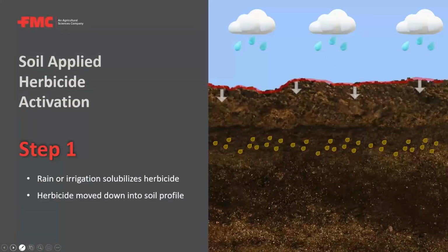So putting this all together, let's go through the two steps that need to happen for a soil applied herbicide to be effective. Step one, after the herbicide is applied to the soil surface, there needs to be a rain event or irrigation applied to dissolve the herbicide and get it into solution. The herbicide is then able to move with the soil water downward into the soil profile.